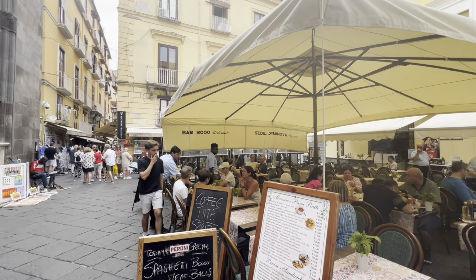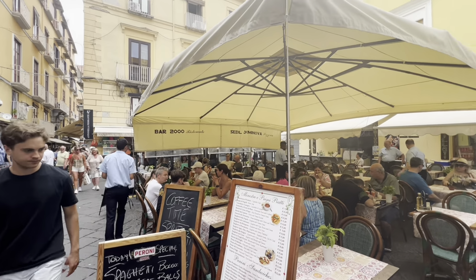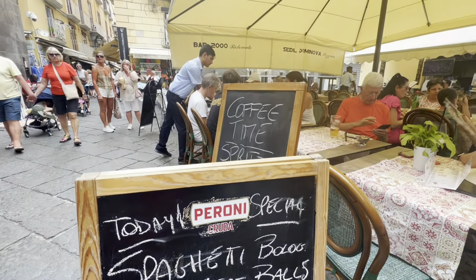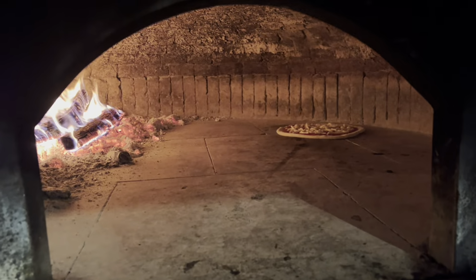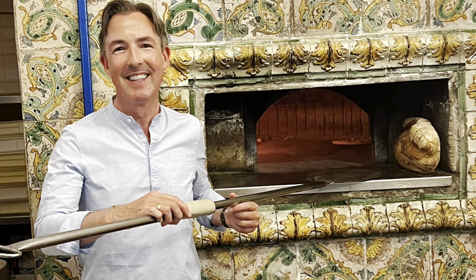There are lots of tempting restaurants in this part of town serving all the Italian classics, so what could be a better way to enjoy the Amalfi Coast than by sampling some of its pizza? We found a perfect little trattoria in one of the side streets, and they kindly let me have a look at their pizza oven and even gave me a go at turning one of the pizzas.